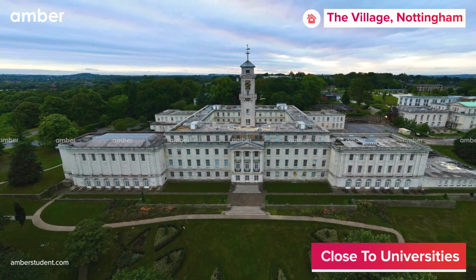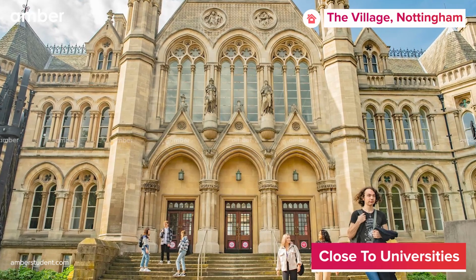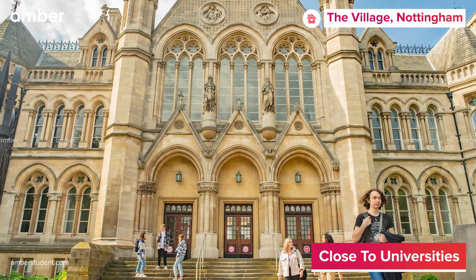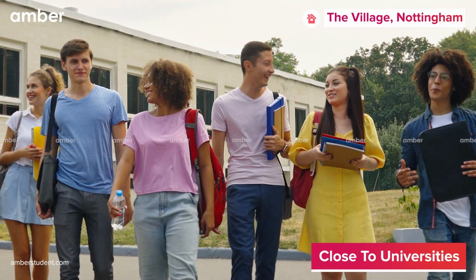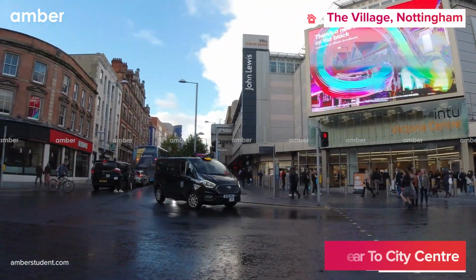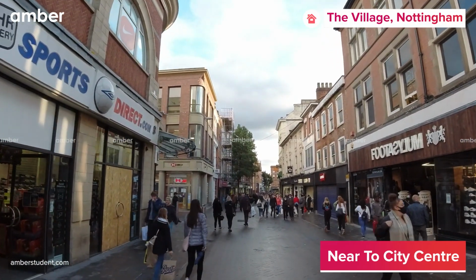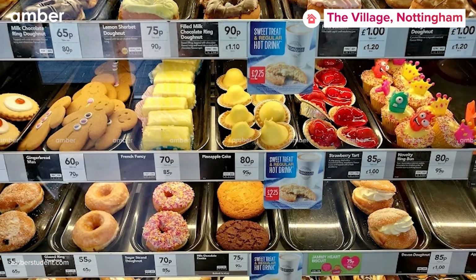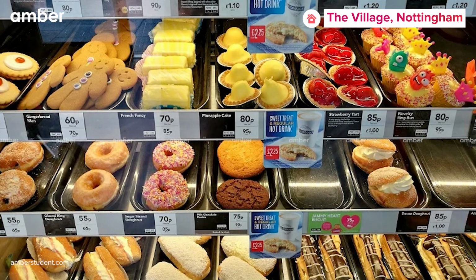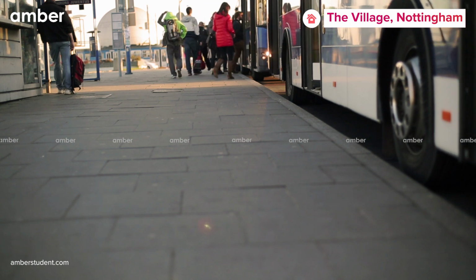In addition, both University of Nottingham and Nottingham Trent University are located at close proximity to the property, so you don't have to worry about running late for the morning lectures. Furthermore, the city center is just a short bus ride away, so you'll always be in the middle of all the bustle and hustle. After class, head over to Greg's and grab a bite with your pals, or take a bus from the nearest bus station to explore the city further.